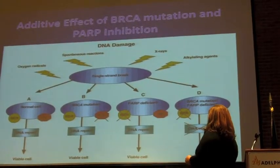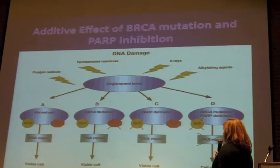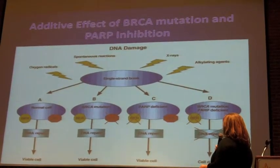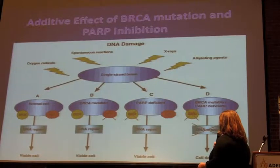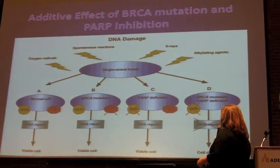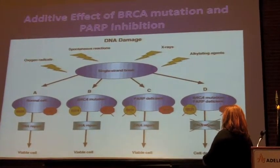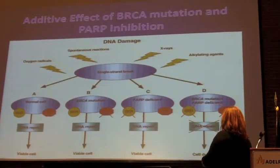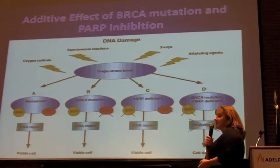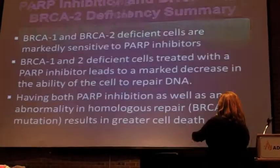So here you see all these different problems causing DNA damage, which happens in our cells on a daily basis. Normal cells repair themselves and they continue to live, and we're all happy. Sometimes with the PARP inhibition, for example, DNA repair will be partially inhibited, but the cell will still be able to repair itself. Same thing with the BRCA mutation. When you get both, and you cover both repair mechanisms, the DNA can't really repair itself, and then we have cell death. So the additive effects of these different mutations and the medications can help to increase cell death.